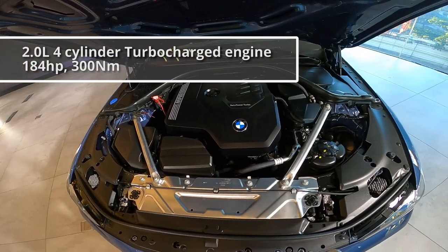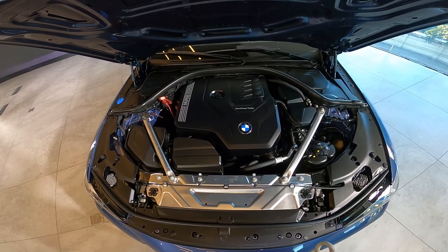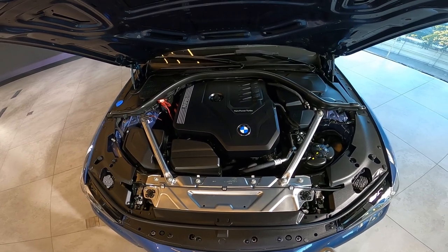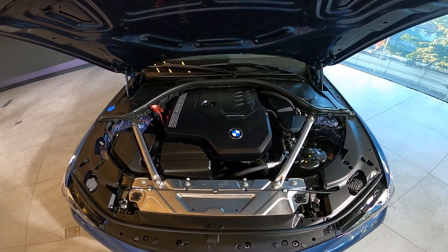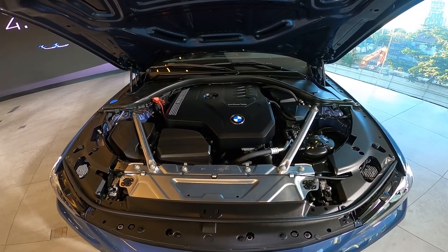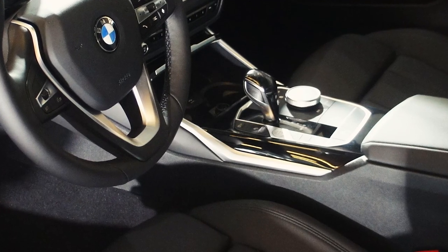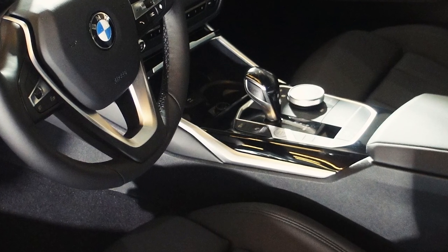It's the same engine that you get on the 520i. And the 520i felt pretty quick when I test drove it. And that was a large 4-door sedan. The 4 Series is a much smaller and lighter 2-door coupe. So in theory, it should feel more agile. The engine is coupled to an 8-speed torque converter transmission.